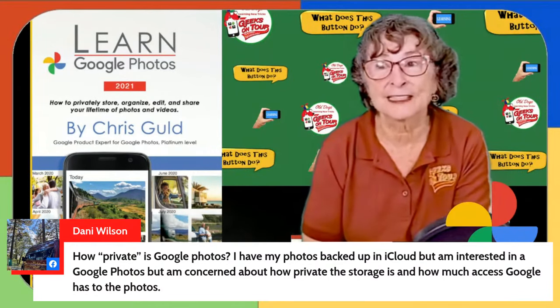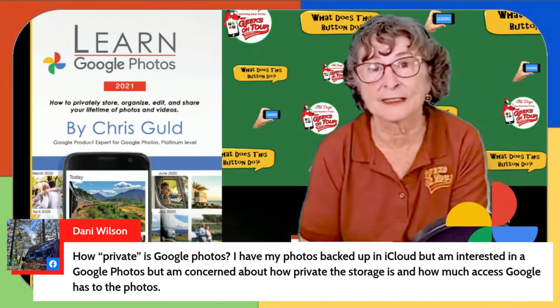Do you notice that? You see advertising in your Gmail. You do not see advertising in your Google Photos.